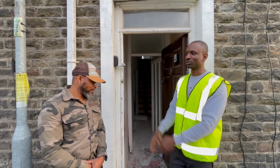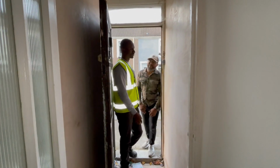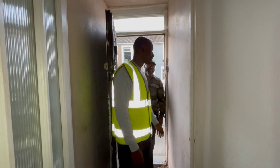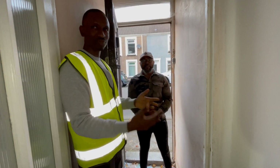So I'm here today with Baba. Baba is going to walk us through and tell us actually what we've done in this property. Come on in. Thank you for bringing us in, Baba. I know I didn't have the time to come and check the project, but today I'm spending the day with you. So Baba, could you tell us what we've done in this property?